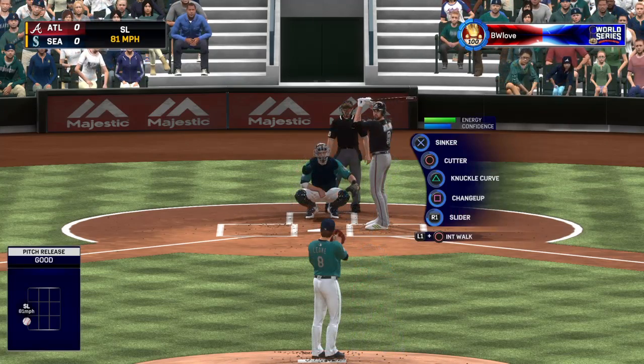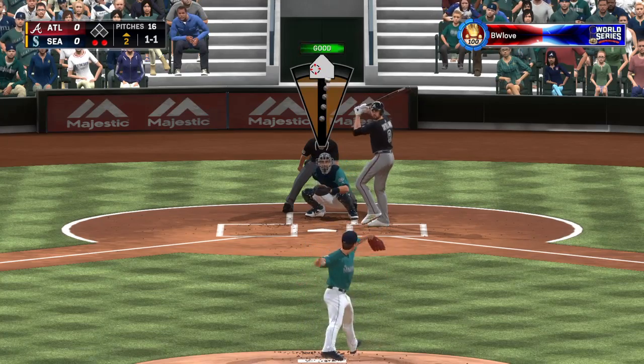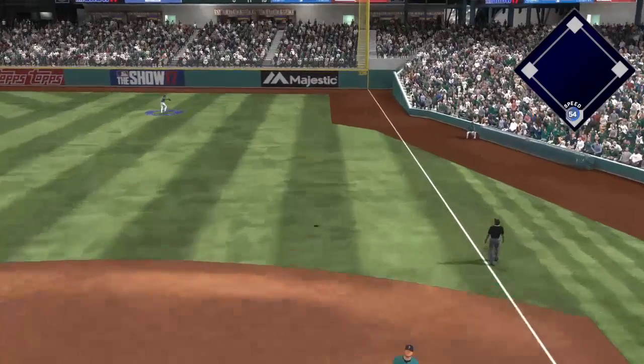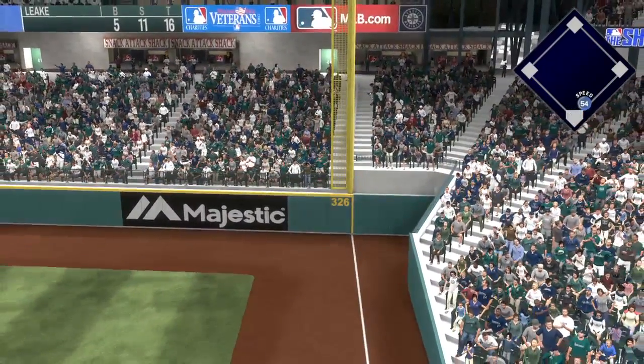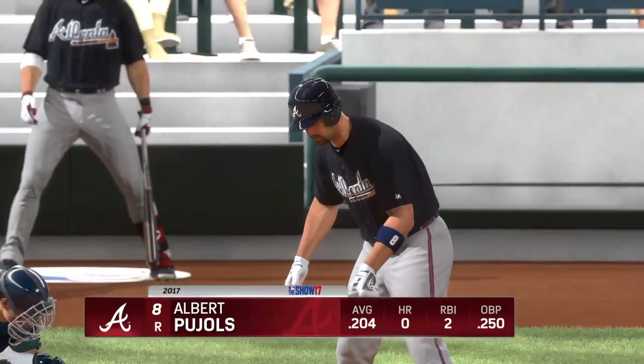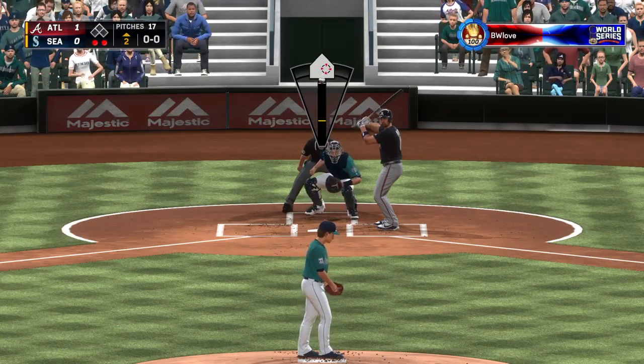Awfully close with the slider there, but it's 1-1. Here's the 1-1 delivery. Now here's his swing, and this is hit well down the line in right. This ball has a chance, and it is gone. A home run. At the plate, Albert Pujols. He'll work on keeping this top of the second alive.